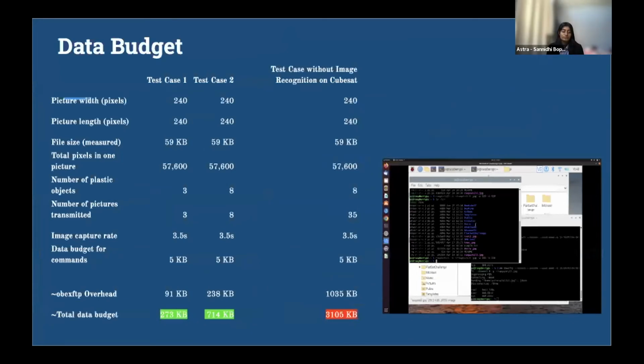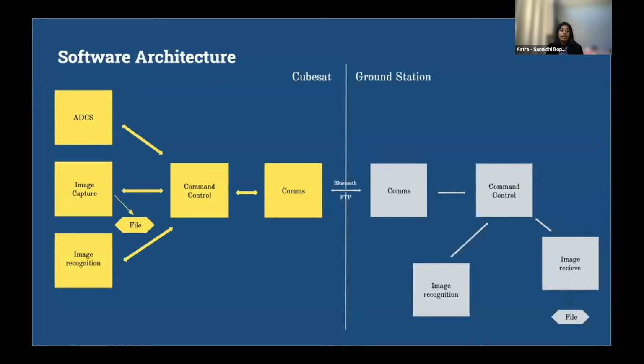Our data budget has remained the same since our design review video. Once again, I will emphasize the fact that sending all the pictures back to the ground station first and then analyzing them would take a lot more data and power, as you can see on the right-hand side. However, in our method where we analyze the picture on the satellite and then send it to the ground station for further review, it took us only about 10% of the data required because it sends far fewer images back to the ground station. In terms of our software architecture, not much has changed as well.